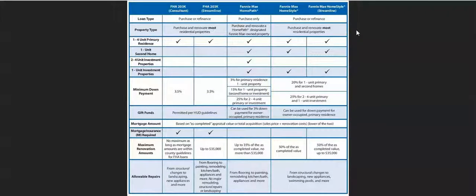Okay, of the three loan programs, there's only one that can be used solely for purchases, and that's the Fannie Mae HomePath. The reason for the loan program itself is that it can only be used on Fannie Mae owned properties. These are properties that were Fannie Mae backed loans that have gone into foreclosure, and this is a loan program specific for those properties.